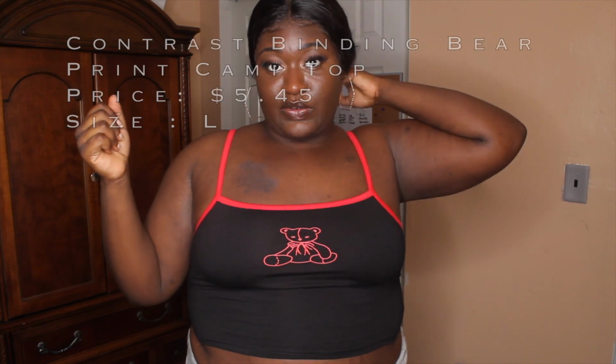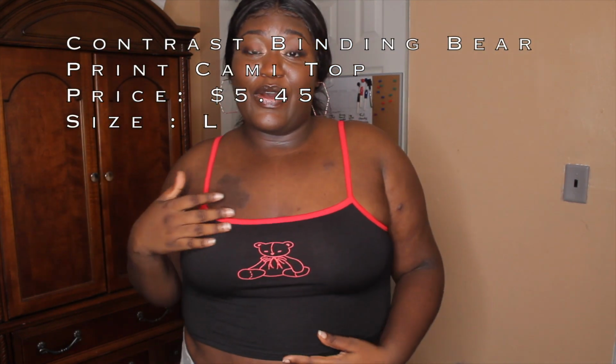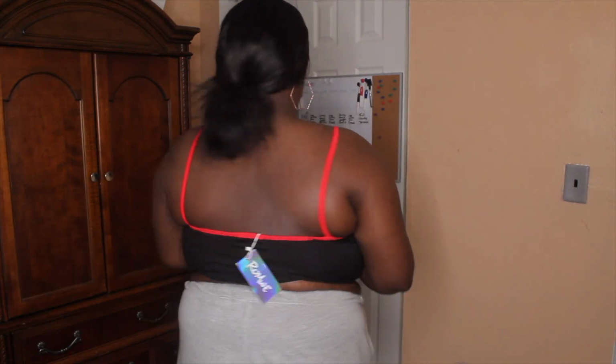Okay, so next up we got this little crop top bear thing going on. It's cute. I like it. Personally, for me, it might look like PJs, but I still think it's cute. If I really, really wanted to finesse this, why wouldn't I? I got this in a size large. Fits fine. Again, no adjustable straps. After that, I'll do a spin. I think all is well. I'm vibing with it, because I love it. A 10 out of 10 for me.